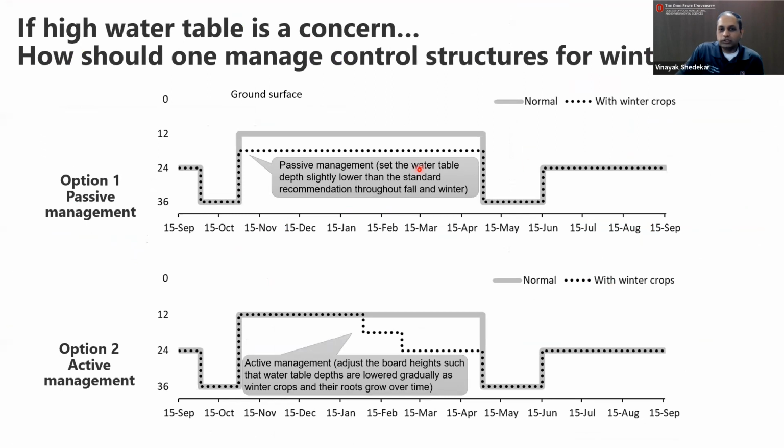So here are two approaches as a recommendation. If you're someone who has too many control structures, doesn't want to deal with any of the risk associated with controlled drainage to cover crops, simply set the boards at 18 inches sometime in fall after harvest, and you should be okay for the majority of the soils here in Ohio.